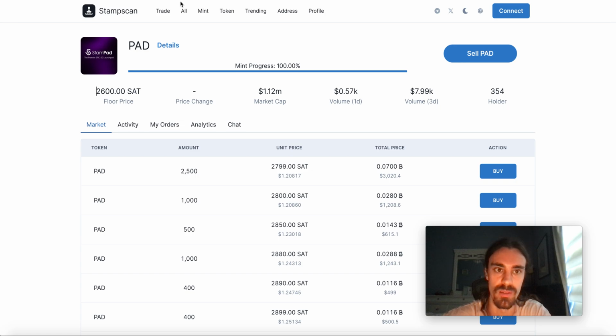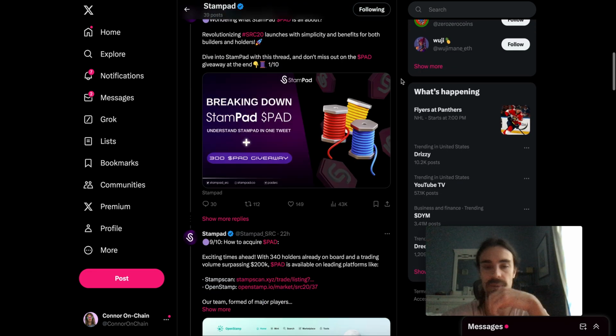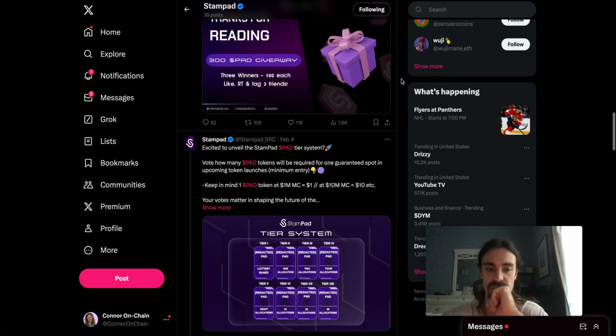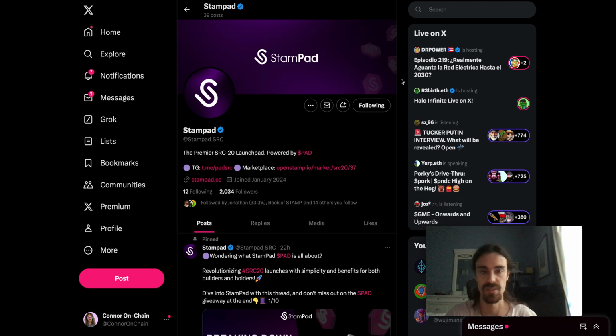And there's not too much that I gotta say. The team is kind of stacked though for Stampad. I'm very familiar with some of the team, and I could see this just doing very well. I think especially too as stamps matures and a lot more people A get familiar with it and B actually start using it, we could see stamps eventually take off as well in the bull run.